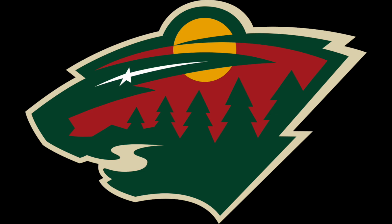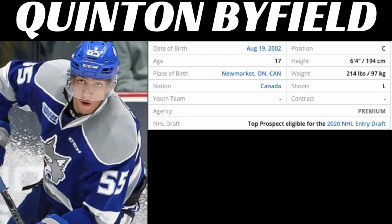The second overall selection, the Minnesota Wild will take Quinton Byfield. There's no doubt about it. That's who they will select here. Byfield can be the franchise-altering center iceman and top 6 forward they've been looking for quite some time. Of course, he's got the size and strength of an NHL player already at 6'4", 215 pounds.